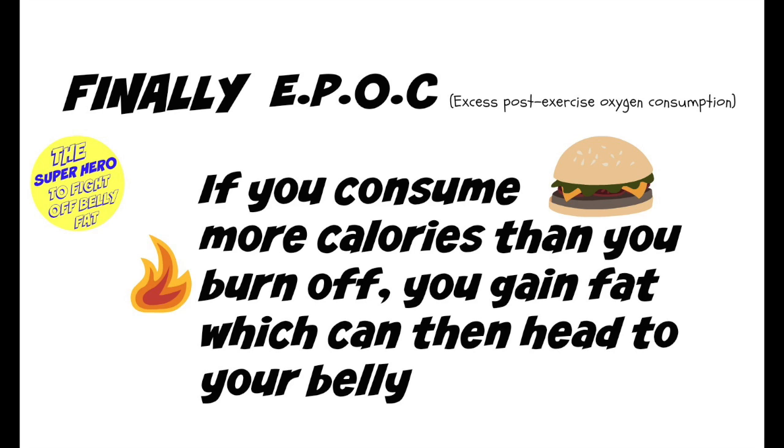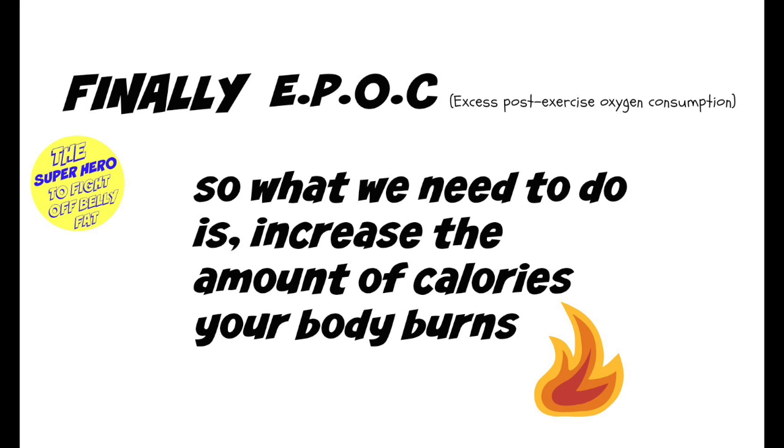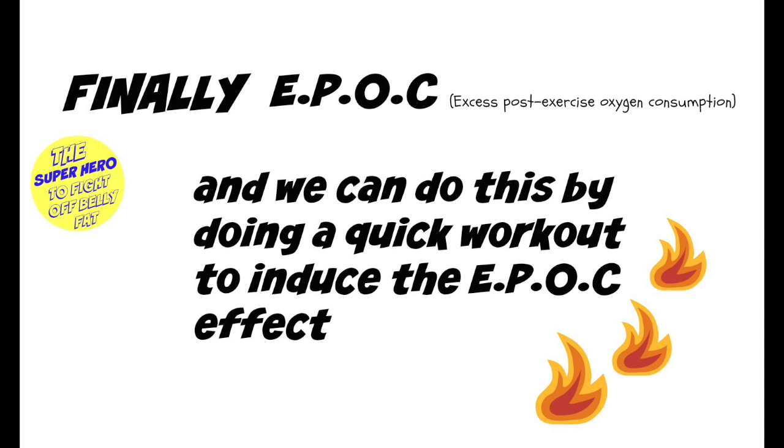And now we have the star of the show, which I call the superhero to fighting off belly fat, and it is EPOC, which stands for excess post-oxygen consumption. Basically, if you consume more calories than you burn off, you gain fat, as simple as that. So what we need to do is increase the amount of calories your body burns, and we are going to do that by inducing the EPOC effect.